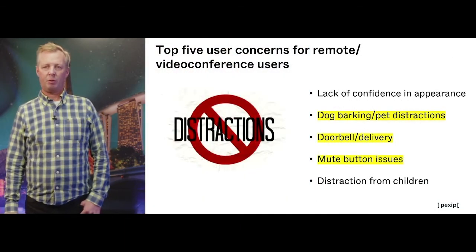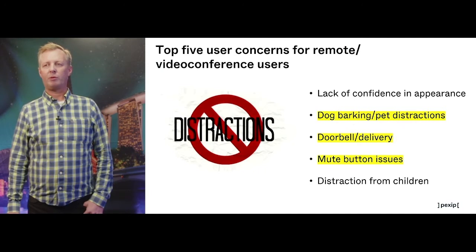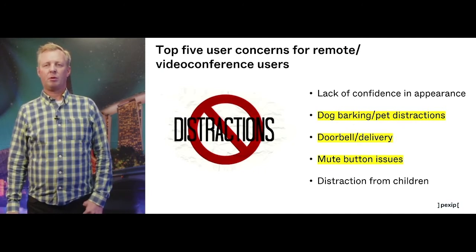Here at Pexip, we have mapped the top 5 user concerns for video conference users. 1 is lack of confidence in appearance. 2, dog barking and other distractions. 3, doorbell or delivery. 4, mute button issues. And 5, distraction from children.